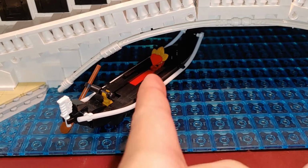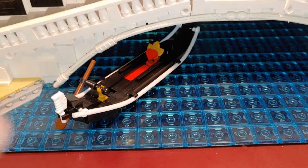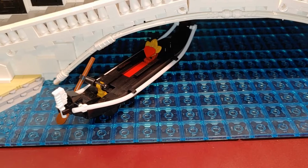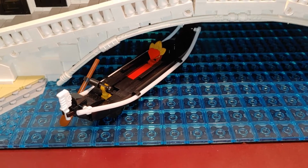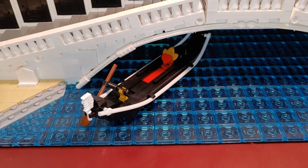Also, when there's only one row of seats, the passenger doesn't look the gondoliere in the eyes. The passenger also gets to see where they are driving to. I don't think this is correct. I will fix this later.